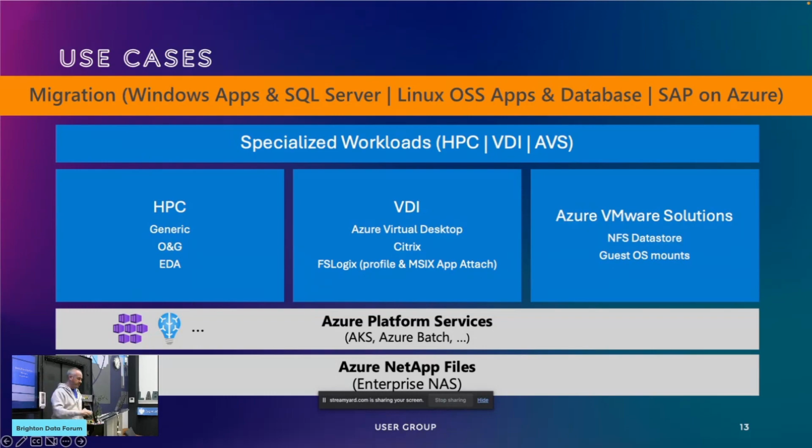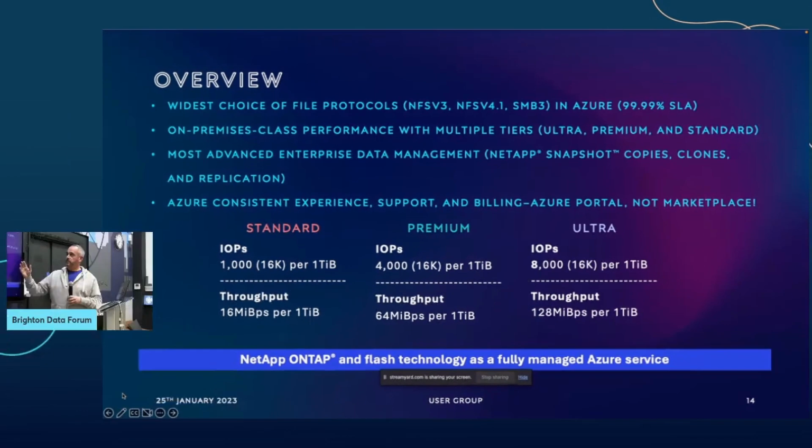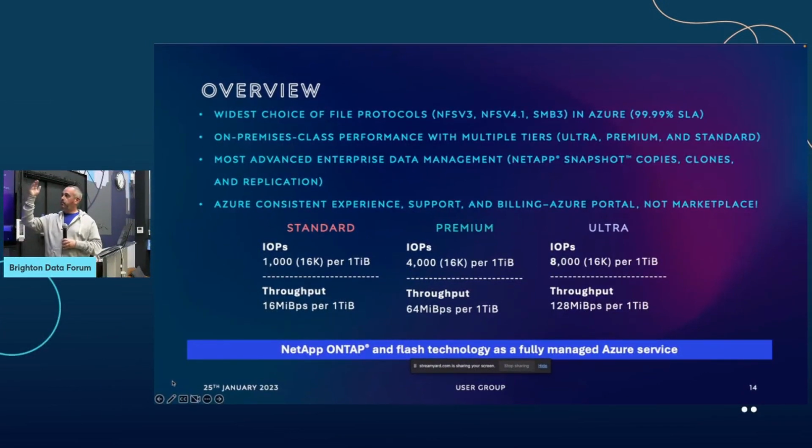So those are some of the use cases. So the actual performance side. So overview, widest choice of protocols within Azure, NFS versions 3, 4.1, indeed SMB as well. The SLA is important to take note of as well. Normal Azure storage, conventional storage, has 99.9 SLA. Azure NetApp Files, 99.99 SLA. It does bring that on-premises class performance, as I mentioned.